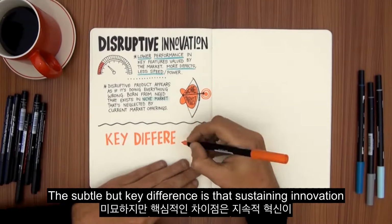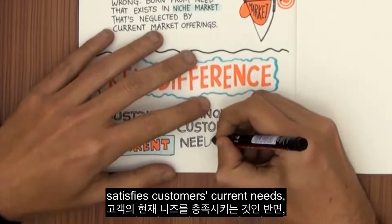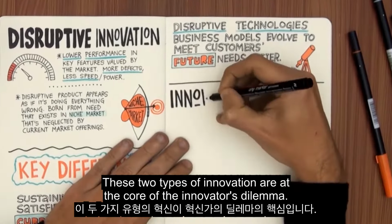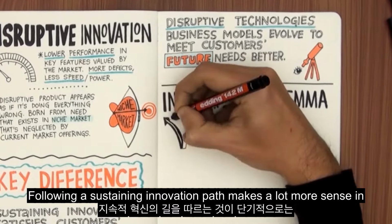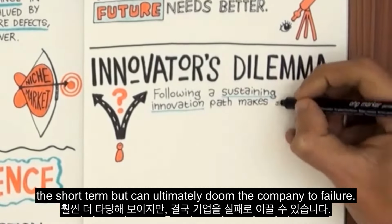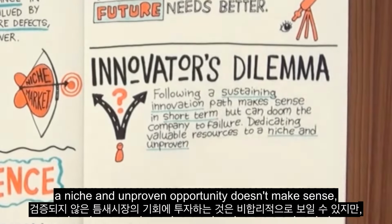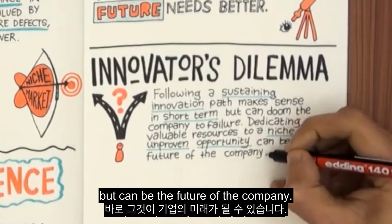The subtle but key difference is that sustaining innovation satisfies customers' current needs, whereas disruptive technologies and business models evolve to meet customers' future needs. These two types of innovation are at the core of the innovator's dilemma. Following a sustaining innovation path makes a lot more sense in the short term, but can ultimately doom the company to failure. On the other hand, dedicating valuable resources to a niche and unproven opportunity doesn't make sense, but can be the future of the company.